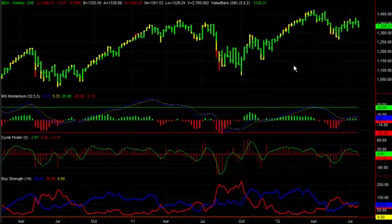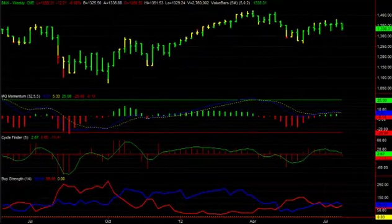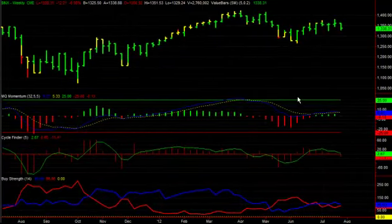Let's take a look at the S&P 500. Today is July 24th, Tuesday, and we're starting to see some interesting evidence that the S&P 500 could potentially head south. So let's first take a look at some of the indicators we have up here.